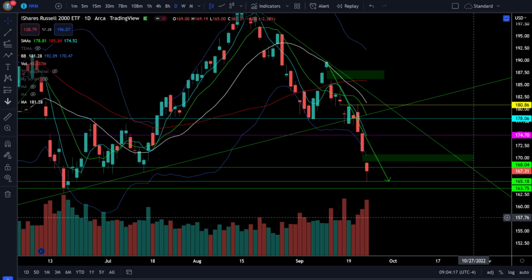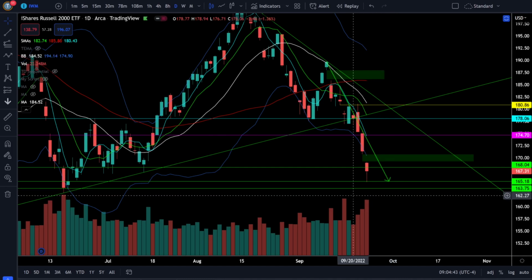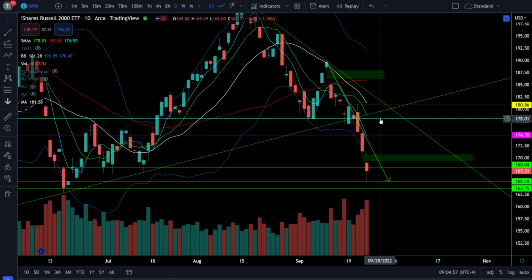On the Russell 2000 IWM ETF, we were down 2.38%, and the Russell 2000 also met the downside price target at 165, and we're very close to the June lows at 163.75. So again, you're looking for more capitulation, risk off type selling if we break the June lows, and you can see we are selling off on increasing volume, but we are extremely oversold with a very high likelihood we need to bounce to fill the gap in the short term, right around 171, and then we'll have critical resistance around 174.7, and then that critical risk level at 178.